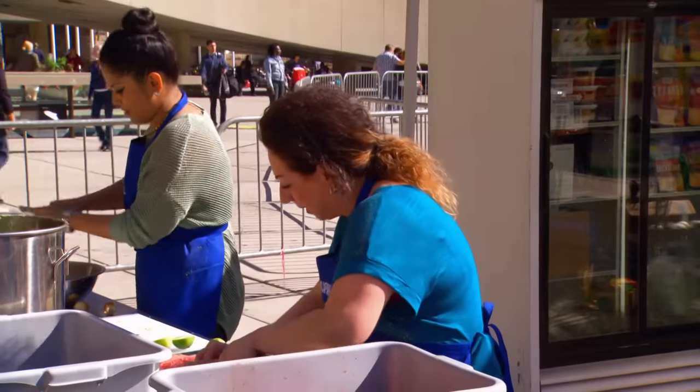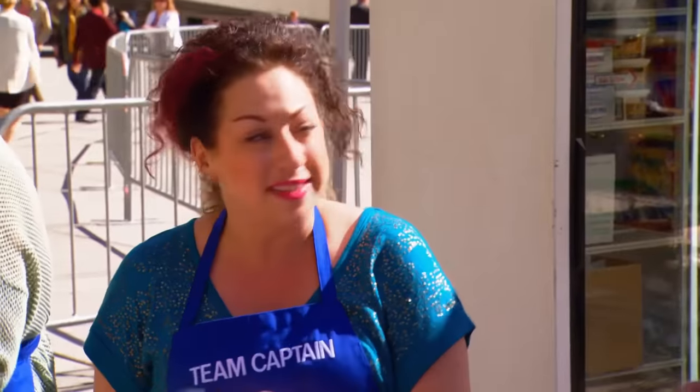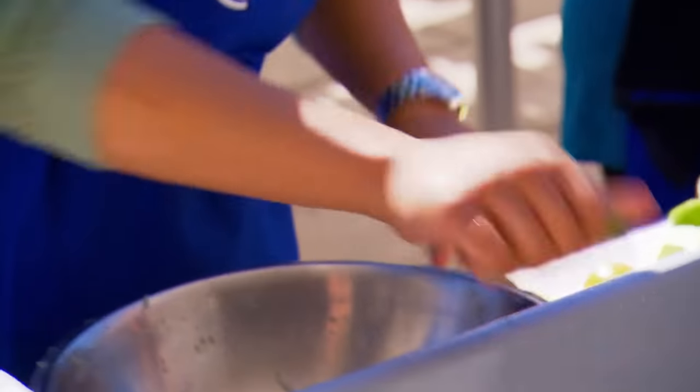So glad we picked Mexican. It was a great choice. Tamara, yes, give me a couple of minutes. Tell me what you're working on. Yes, chef. Menu? We're gonna do a flank steak taco with a red and green sauce and some charred corn. Also gonna do a shrimp ceviche.